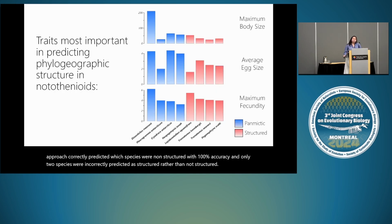We identified the most important variables for predicting population structure by first sequentially removing each variable from the classifier and then calculating the mean decrease in accuracy of the classifier with that variable removed. And that revealed 3 traits that were pretty important in predicting population structure. These were maximum body size, average egg size, and maximum fecundity.